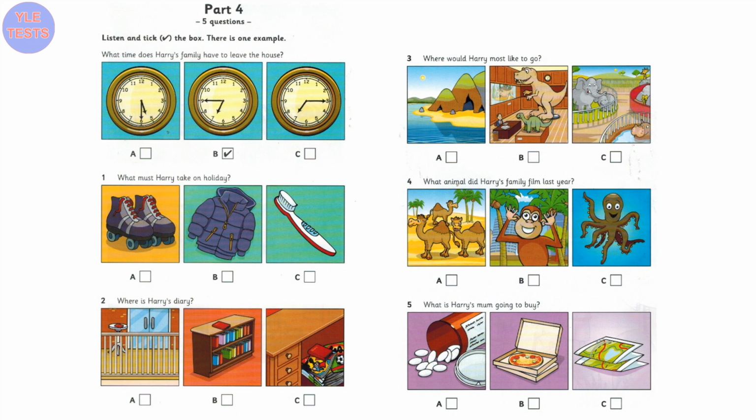Can you get your things ready for the holiday now? Don't forget your new toothbrush. Yes, Mum. I don't need many things. I don't need to take a jacket, do I? No. Can I take my new roller skates? I think they're too heavy.